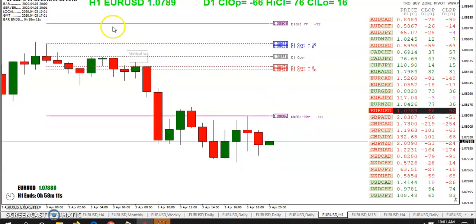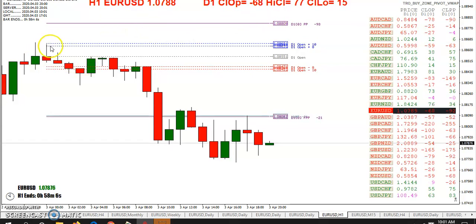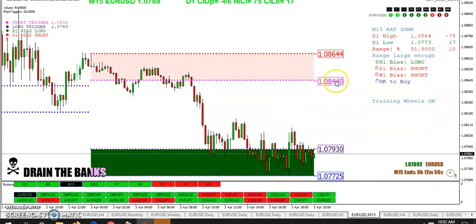And as we look here, we missed the pivot on the daily. All signals. We had that one trigger here shooting for the pivot. You would have taken a loss, but you would have made it up, obviously, going the other way using that method.